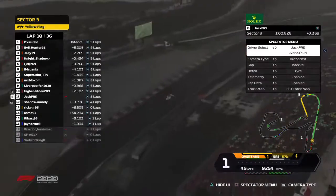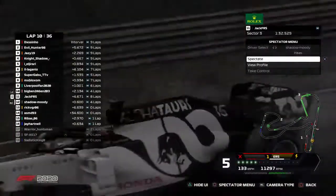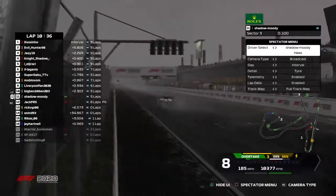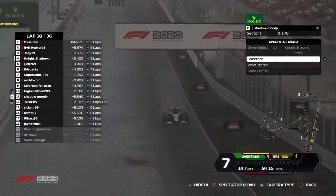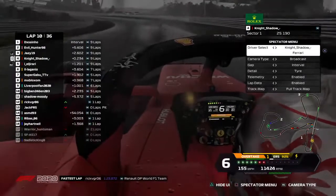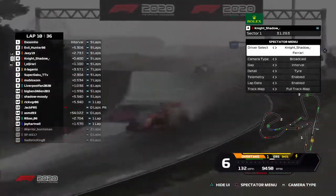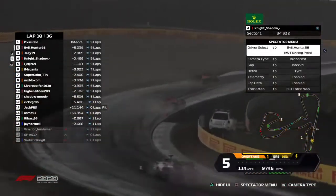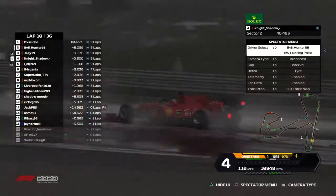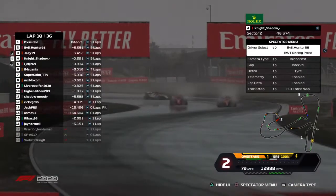Jack in the AlphaTauri has had some drama. He's spun off somewhere, and as a result, Shadow Moody's going to get ahead of him. I don't know if Jack's lost any front wing, but he's coming into the pits. That allows Shadow Moody to get up into P11 now. And interestingly, Night Shadow wasn't able to get ahead of Jazzy, who is clearly carrying enough straight line speed in that McLaren to negate the run that Night Shadow was getting through the final sector. Eldro is just starting to fall away from these two now ever so slightly. A little bit wide goes the McLaren. Evil Hunter just over 5 seconds now behind the race leader Decenio, who looks to pull away, having taken the lead after Rick's mistake.